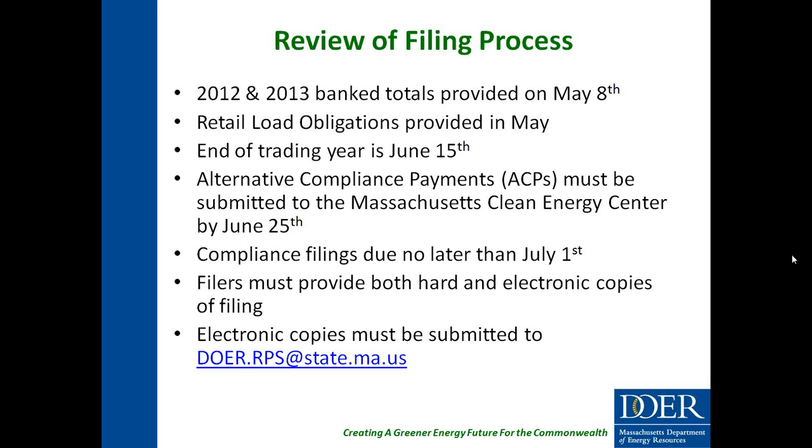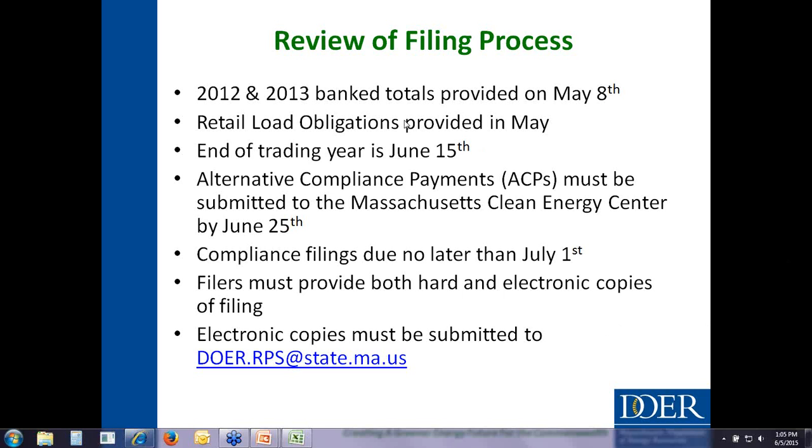Just a reminder, the end of the trading year is June 15th. So coming up very soon. Alternative compliance payments must be submitted to the Massachusetts Clean Energy Center by June 25th, and the actual filings are due no later than July 1st. Filers are required to provide both hard and electronic copies of their filing, and electronic copies should be submitted to the DOER.RPS inbox. Please send them only there so we don't fill up our personal boxes at DOER. It's most important to get the electronic filings in by that day. If your paper filing arrives a day or two afterwards, that's not the end of the world. Almost, but not quite.